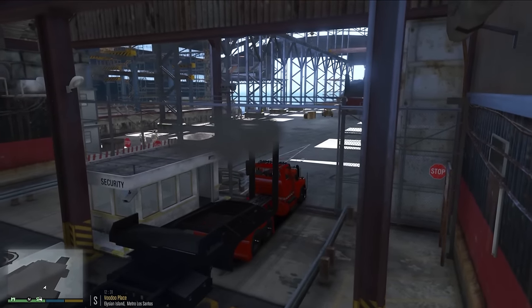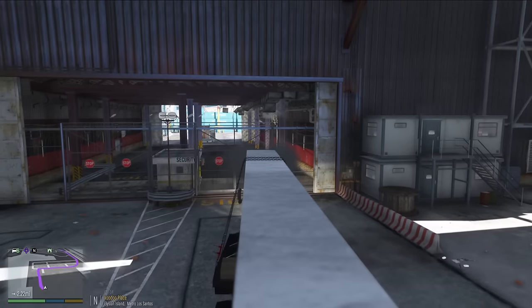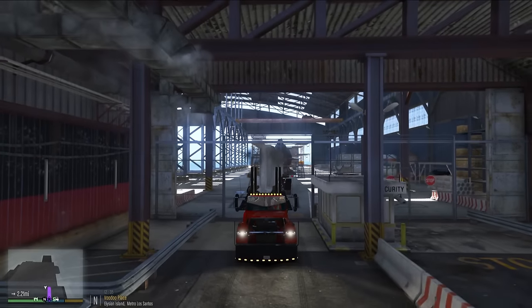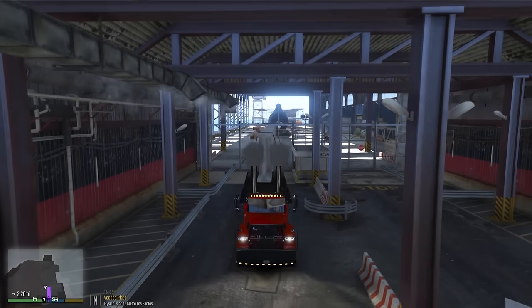They opened up the gate for us. I got the load hooked up and now I'm gonna try to take it out so you guys can see it since it's so dark in here. It looks like we're barely clearing the fence to this place, the top of it at least.